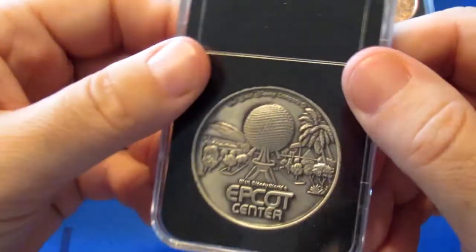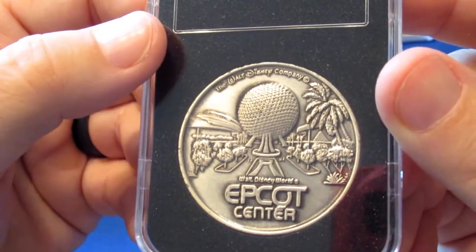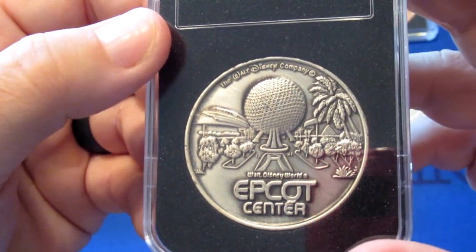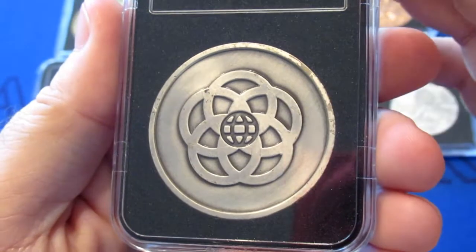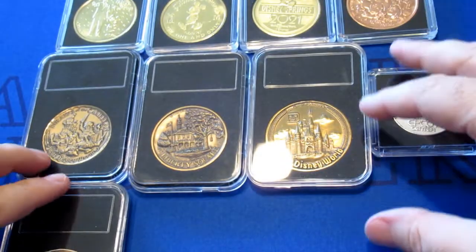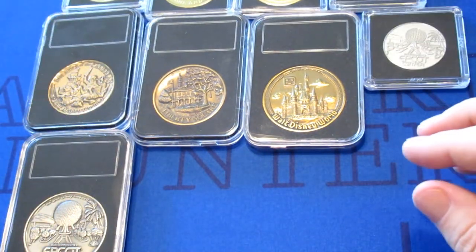Here's another one, very similar, just a larger size. It looks just like it on the front, just a lot more detail, where you have Spaceship Earth in front. It also says Epcot Center, so I'm assuming this is about the same time period, and then just an old Epcot Center symbol that they don't really use anymore. Let me move these up a little bit, make some more room. I got quite a few more.